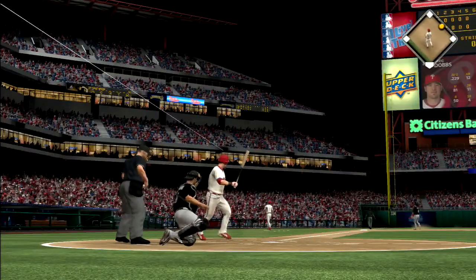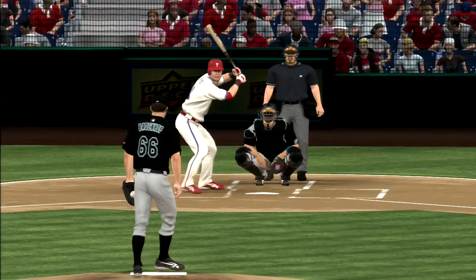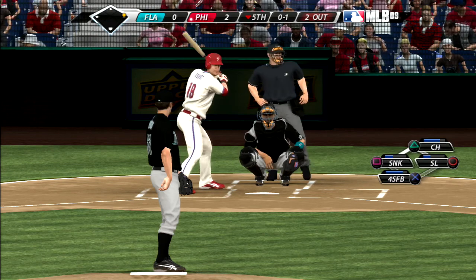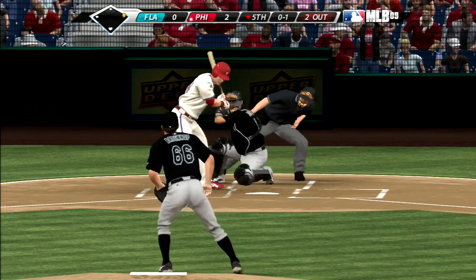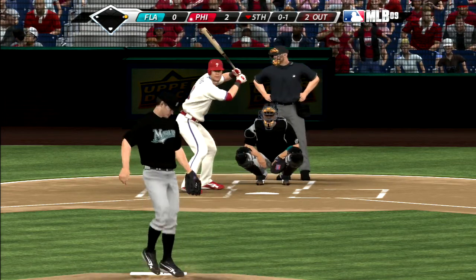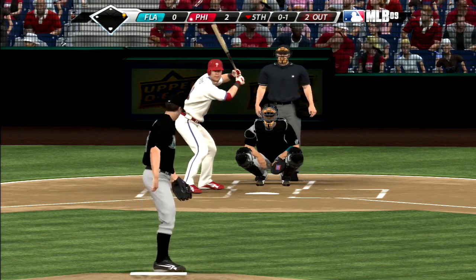Hit high and foul down the left field line. It's strike one. And low, it's a ball and a strike. And with a big-time power threat and Ryan Howard on deck, you definitely don't want this inning to go any further if you're on the mound.